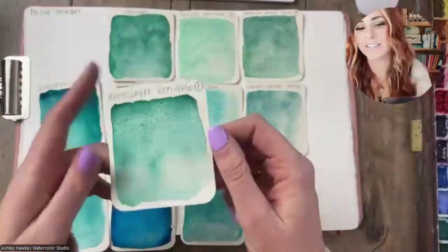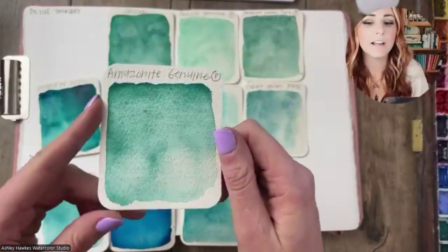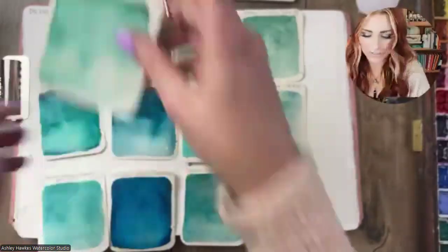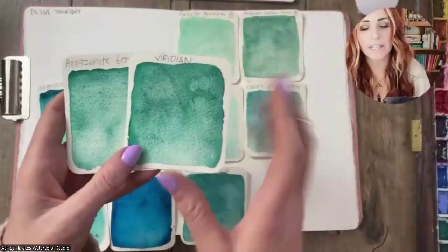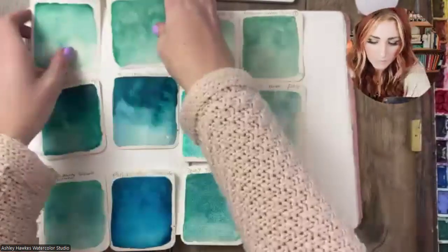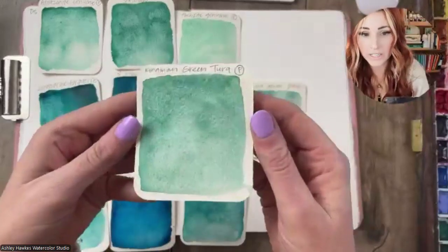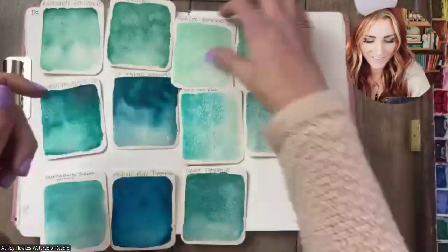So the first one is Primatek Amazonite. I don't know if I'm saying that right. Anyway, you know what I'm saying. I love this color, and it is just stunning. There's just no words. I often compare it to Viridian. Now Viridian is a PG, a green pigment, but I would consider these a green-leaning turquoise. For example, Kingman green turquoise, genuine, also Primatek, and fuchsite.